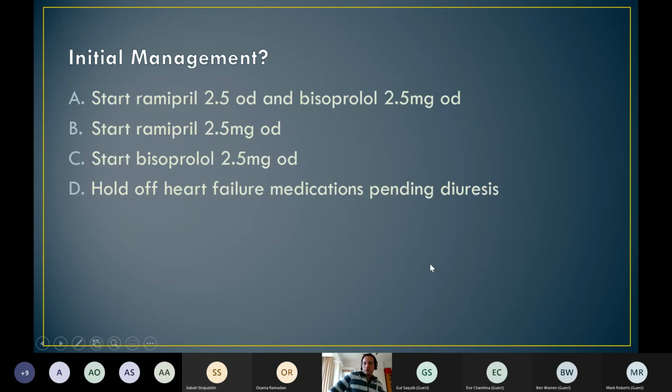So we admit her and we put her on IV furosemide 240, and we've talked about how important it is to not end up pinned to a wall by a bull and to properly treat patients' heart failure. So are you going to diligently start ramipril and bisoprolol, or would you just start ramipril or just bisoprolol to start off with, see how she goes, and then add the other in? Or do you want to just sit on your hands, clear this fluid overload, and then worry about the medications? What does everybody think?